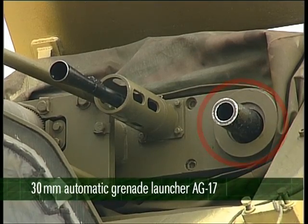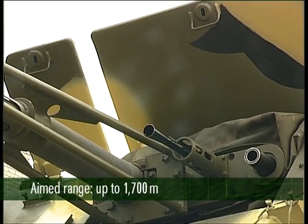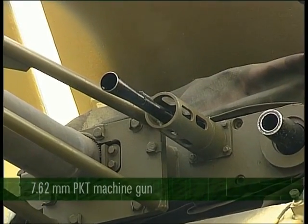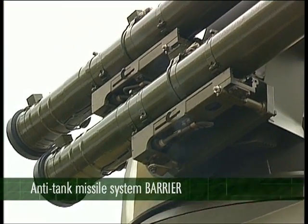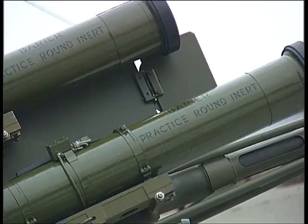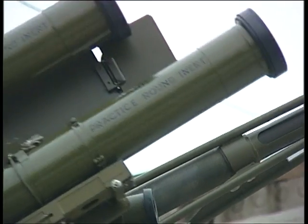the 30mm AG-17 automatic grenade launcher with aimed range up to 1,700 meters, the 7.62mm PKT machine gun with aimed range up to 2,000 meters, the Barrier anti-tank missile system, which defeats armored and air targets at a range up to 5,000 meters. The missile is laser-guided. Its tandem-type warhead defeats tanks protected by dynamic armor.